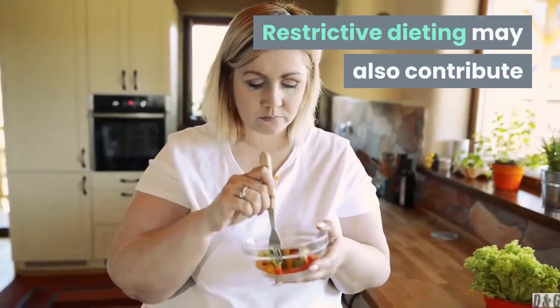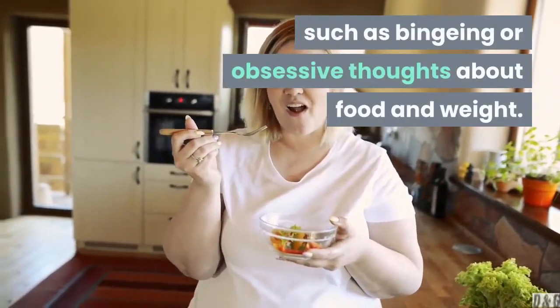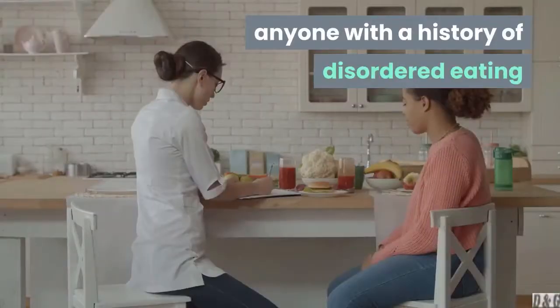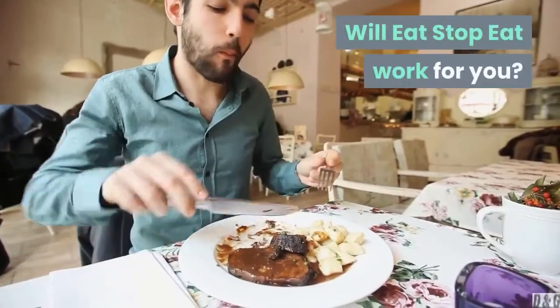Restrictive dieting may also contribute to disordered eating behaviors, such as binging or obsessive thoughts about food and weight. Because of this, Eat Stop Eat is not recommended for anyone with a history of disordered eating or a tendency toward developing these behaviors. Will Eat Stop Eat work for you?